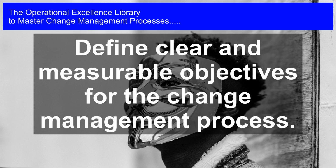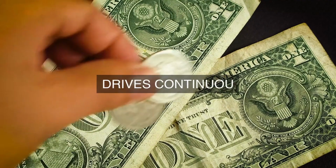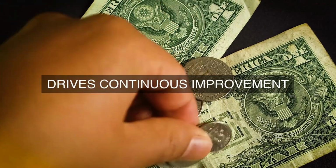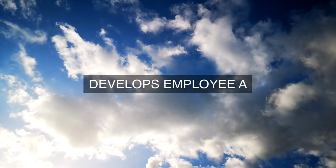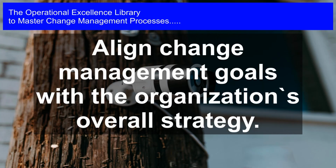The purpose of the change management process is to ensure that changes are properly assessed, planned, and implemented to minimize risks and disruptions to business operations. This is achieved by establishing a structured approach to change management, which includes a clear definition of the change, a thorough impact analysis, and a detailed plan for implementing the change. The goal of the change management process is to ensure that changes are implemented in a controlled and predictable manner, with minimal risk to the business.